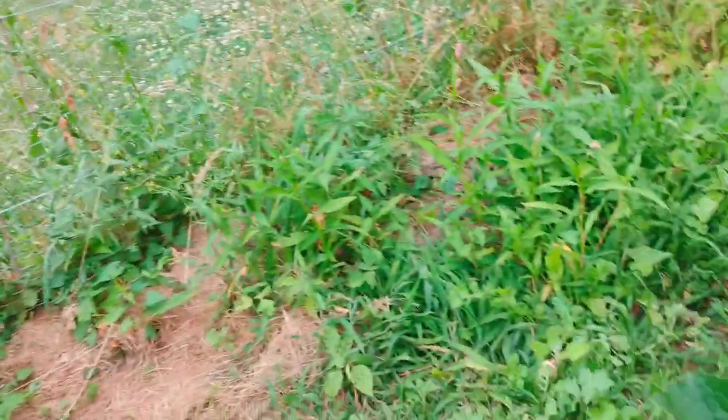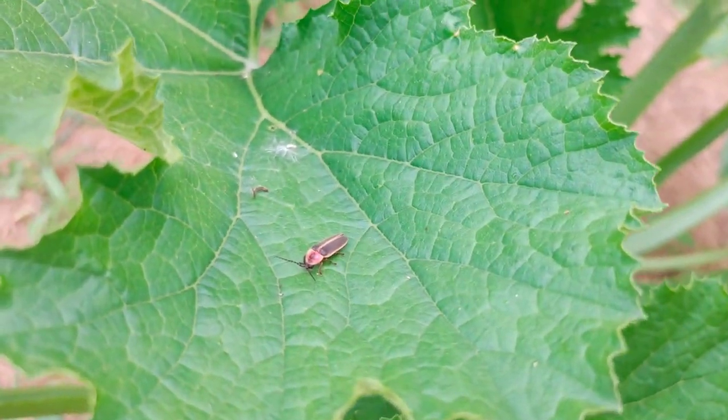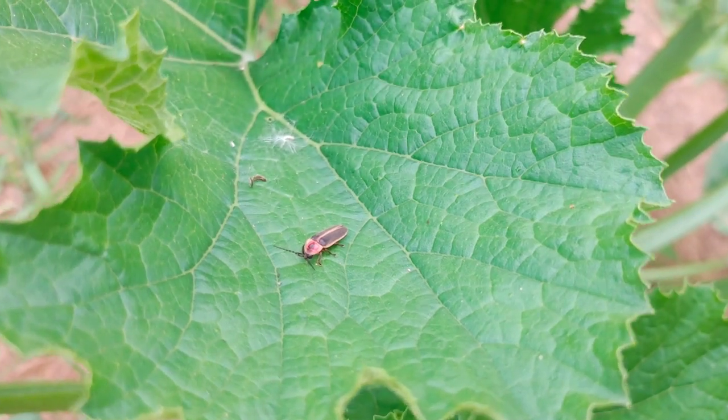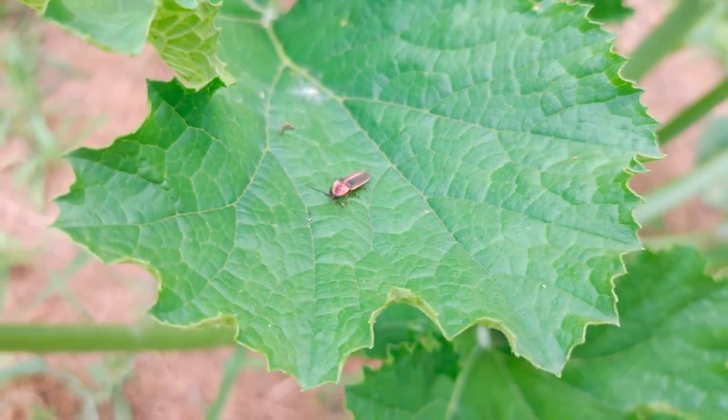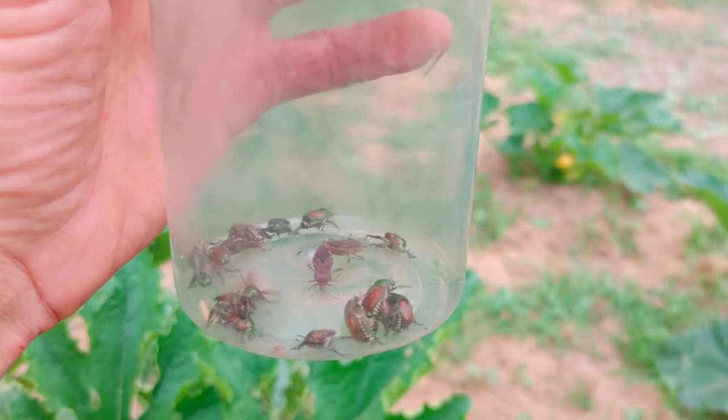Gonna throw a few squash bugs in for good luck. And check out this guy, the lightning bug, chilling right there. He's good. We're gonna leave him be. Got a decent haul going, but we're gonna keep adding to this.